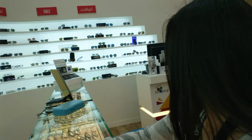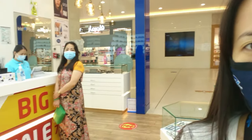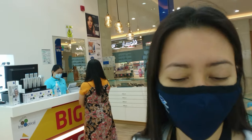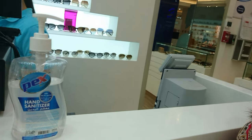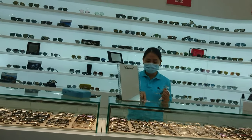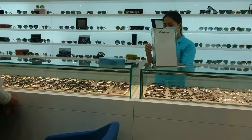I'm going to show you that time I bought my glasses with my friends. So here I am, guys, in Iris Optical, situated in Al Jimmy Mall, Al Ain, UAE. So this is my friend Liwa. She was very helpful for me in accommodating me with my search for the eyeglasses.